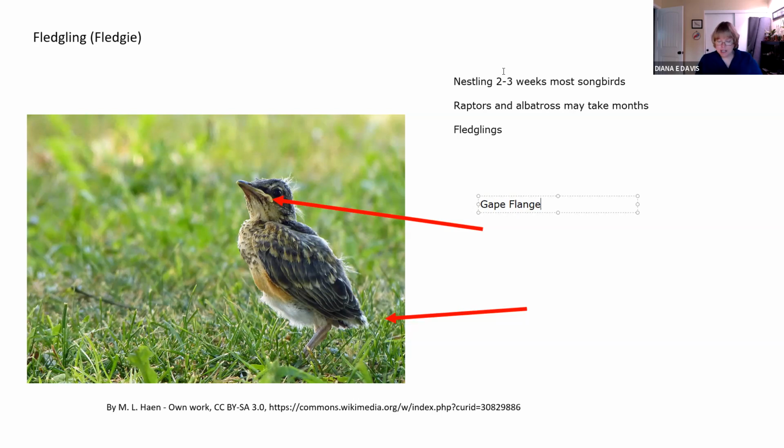So teaching can be lots of different things. It can be, what song do we sing? It can be, how do we behave? How do we interact with others of our species? What are the things we need to be afraid of? What are our predators? And what do we eat and where do we find it? All of these things fledglings learn during a very short time period.